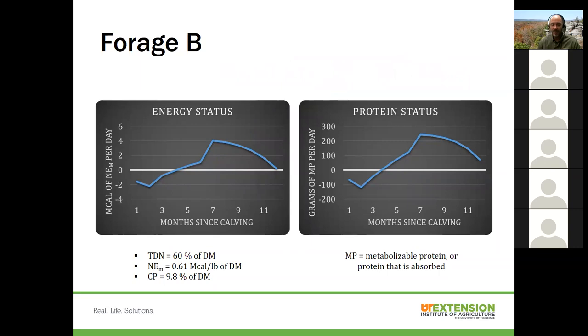Okay, we'll go to Forage B. Remember, this is a pretty average forage. It's a good quality one, but it's average. 60% TDN, which is a pretty average hay. 9.8 is fairly average for the fescue hay as far as crude protein. If you look at the energy status, there is only about 3 months, maybe four, that hay does not provide enough energy for that animal in its year life.